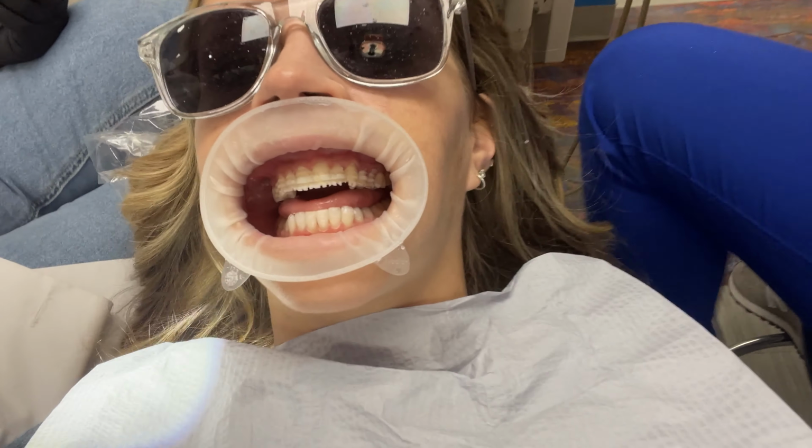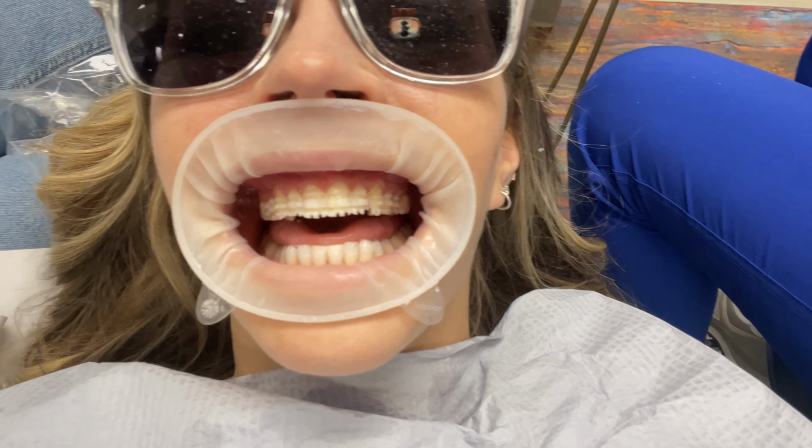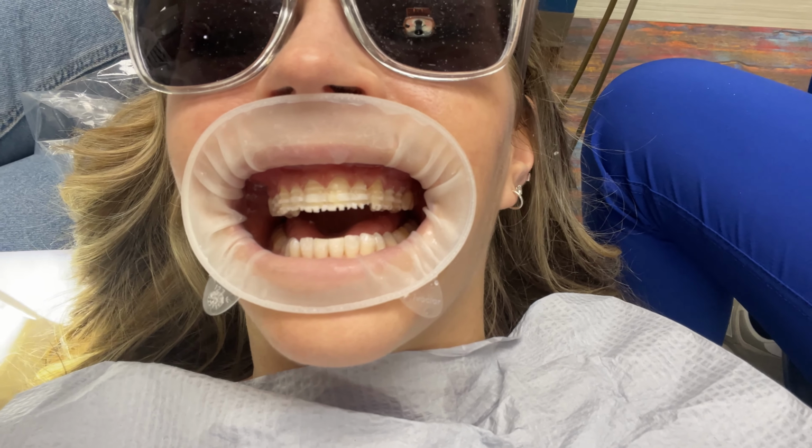Okay, that's a little aggressive. You don't lose all your teeth. I have half of the teeth that I had before. Okay, I would say she has a little bit more than half. That's the mock-up. That's not your natural teeth.